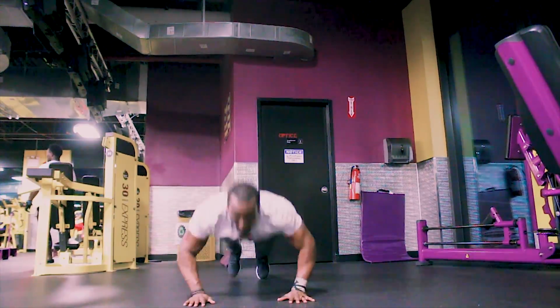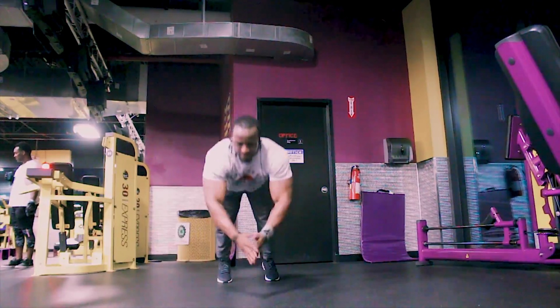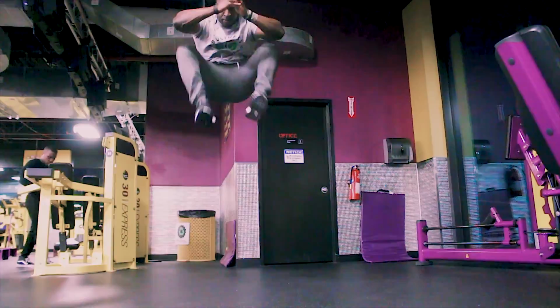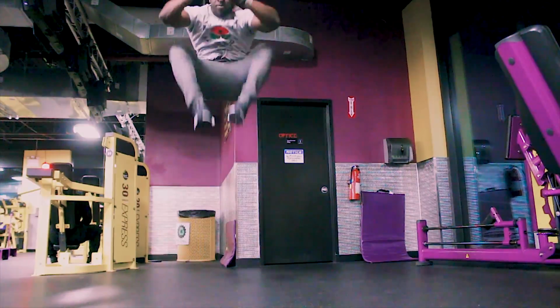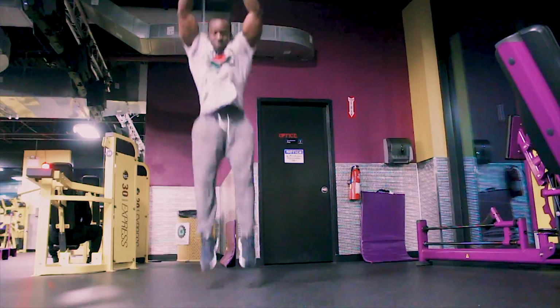Now right here, we're adding some more explosive stuff into it. So just look, 1, 2, 3, 1, 2, 3. You're going up to 5. So for every triple clap push-up you do a burpee right after it. So now it's 1, 2, and 3.